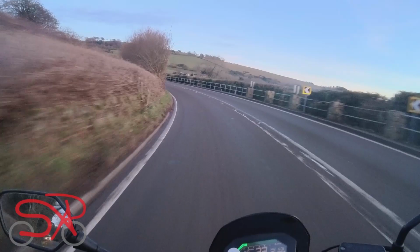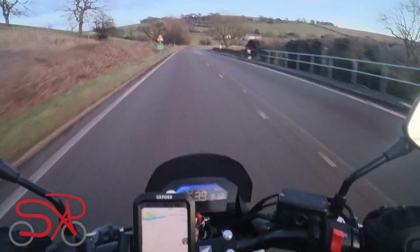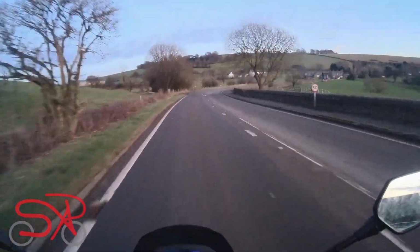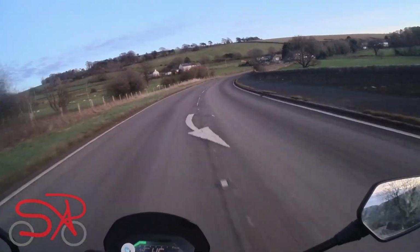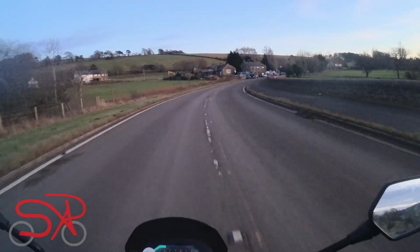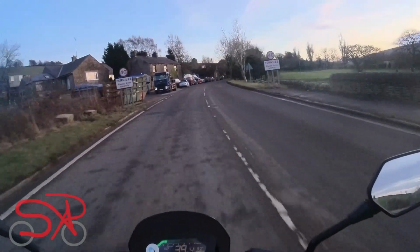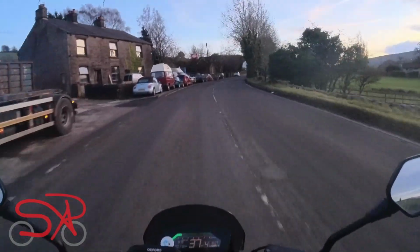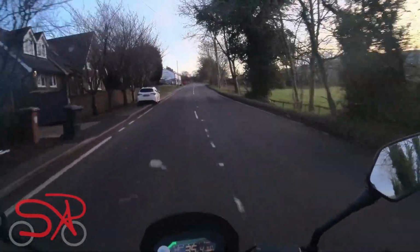Now, for all the good that the frunk is, and it is good, it has a downside, and that's that the fuel tank is underneath the seat at the rear, underneath the pillion seat. Now, I suspect for most people who are just commuting on this bike, that's not a big issue.